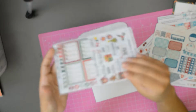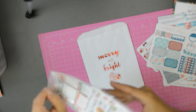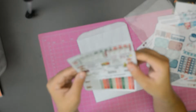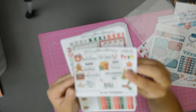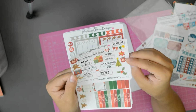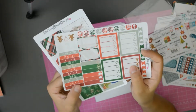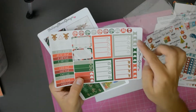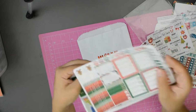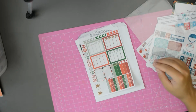The fourth sticker set I received is from Marori Moon Design. This is a small one. It has drink hot chocolate, build snowman. This is the season of giving. And then this has the half boxes, the label ones, the checklist, some decorated ones and more boxes. How cute is this?